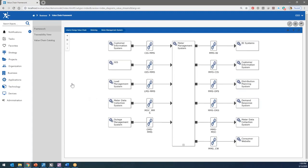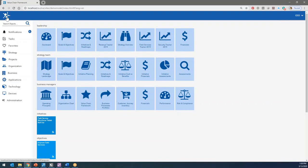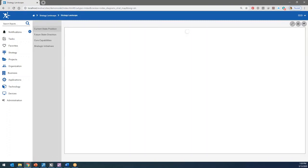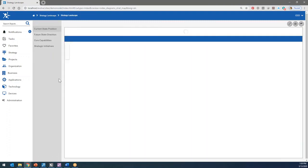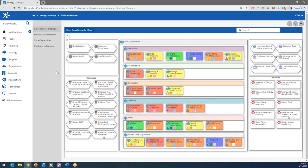And I just want to take you back to the beginning and show you one more item. So let's just go back to the home page. When we go back to the home page, this allows me to see all sorts of different things. So perhaps the strategy landscape, goals and objectives, initiative, whatever it is you need to be able to see. And this is my strategy on a page. This allows me to see all the things that are important to me. These are my core capabilities. This is my current state of my core capabilities.